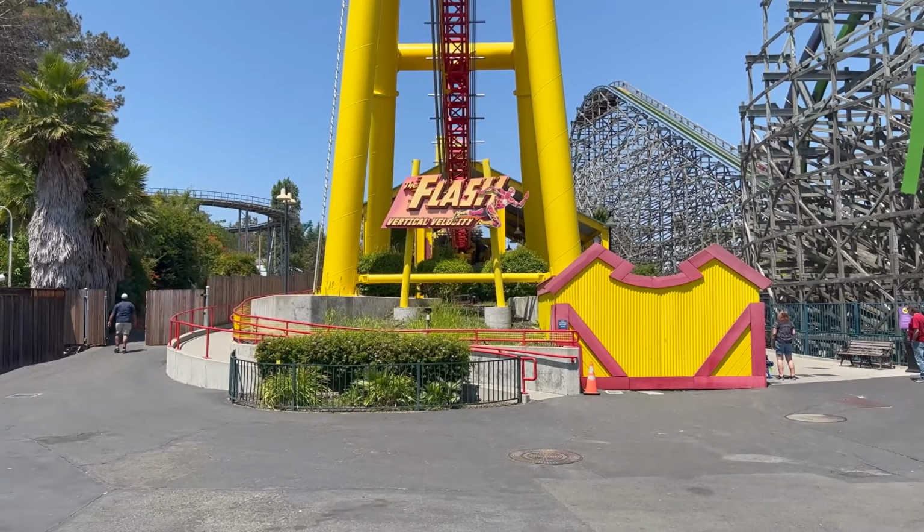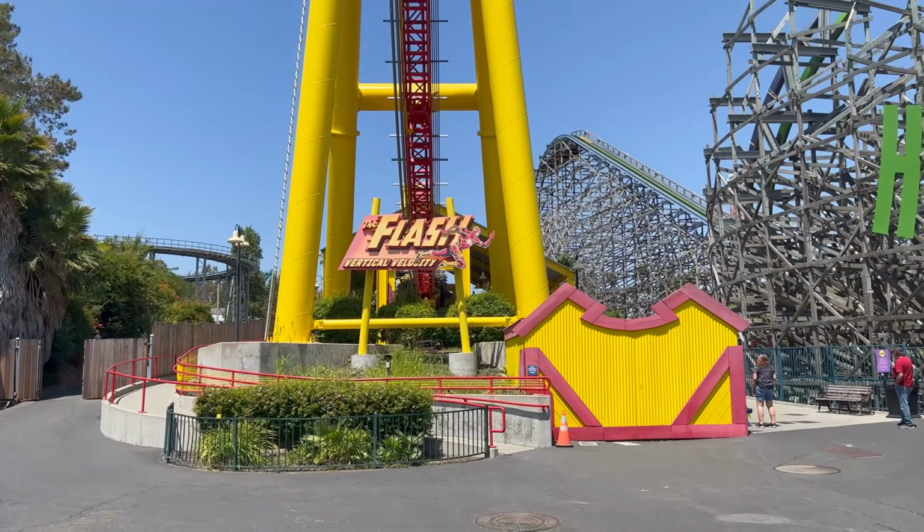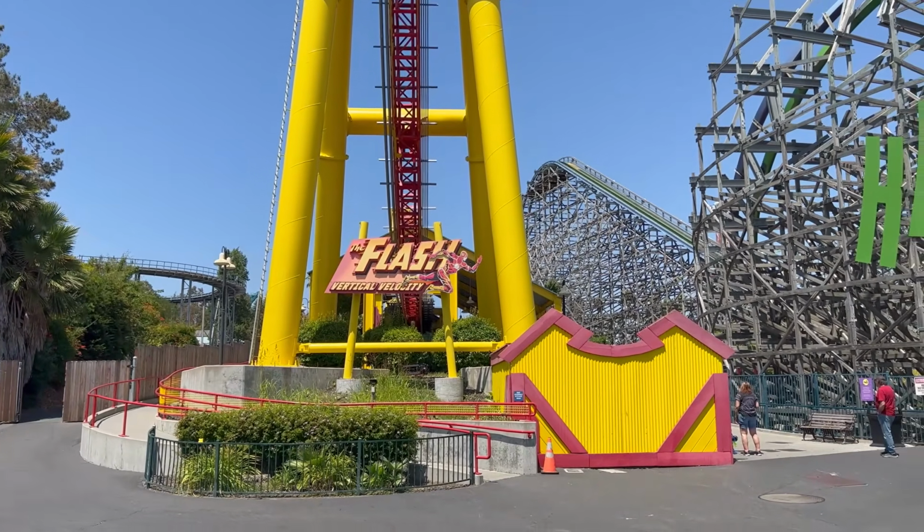All right, roller coaster number 3 today is going to be the Flash Vertical Velocity, which is an Intamin Impulse coaster that was built in 2001. I just waited for an hour and 10 minutes for Vertical Velocity. I was sitting on the ride, the next train to go, and it broke down, and they told us it's going to be a long time before it's out. So I just wasted well over an hour of my time.